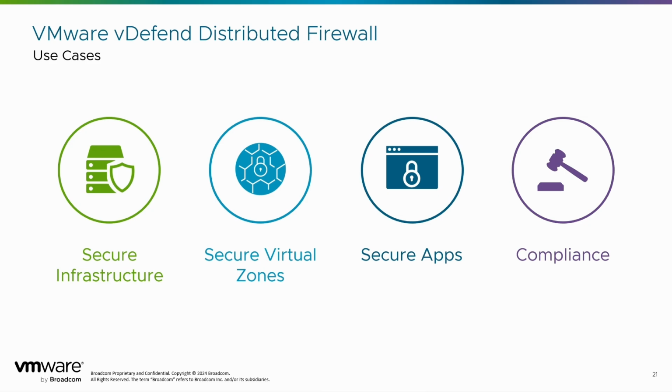Finally, in secure apps, I like to break this up into two different areas. We can protect the applications from each other, or in our microsegmentation journey, we can journey inside of the app, and then we can protect the assets from each other. Even if they are on the same layer 2 or the same IP address subnet, we're allowed to protect those. And this is an area where a perimeter firewall or a zonal-based firewall would not be able to help you. And finally, we can use the vDefend distributed firewall to be able to protect our PCI zones, our HIPAA zones, SOC, ISO, or any other type that we have out there.